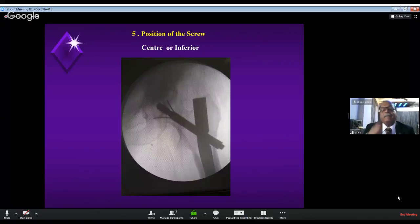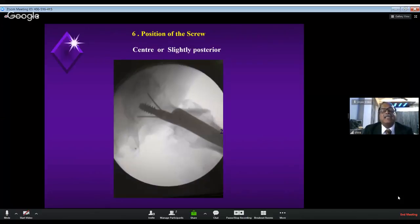The reason is the hip is loaded from the top, the varus forces are acting. Superior cutting through is more common in these fractures. So there should be more bone superiorly. That can happen only if your inferior screw is placed inferiorly. If you are already placed in the center or superiorly, there is hardly any bone superiorly to prevent the cutting through. So always try to put the screw as inferior as possible in AP.